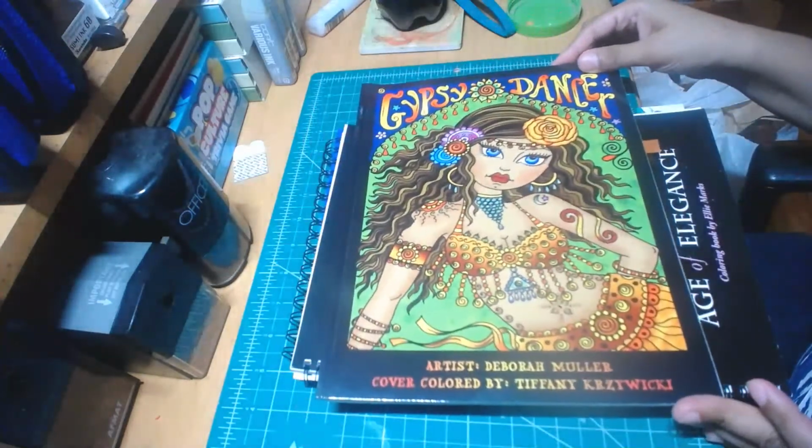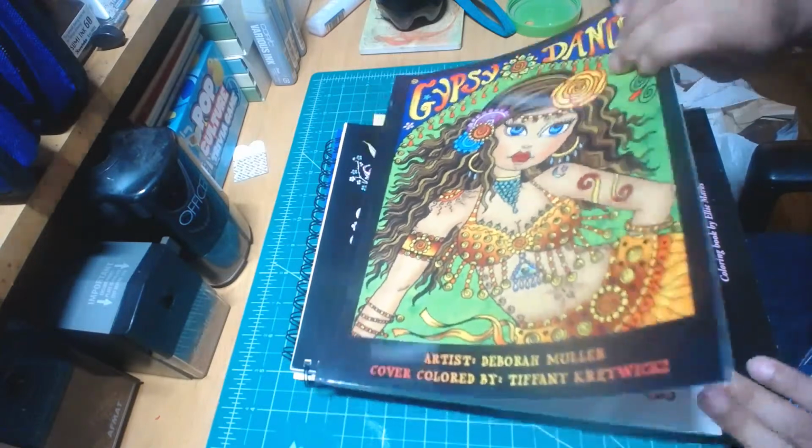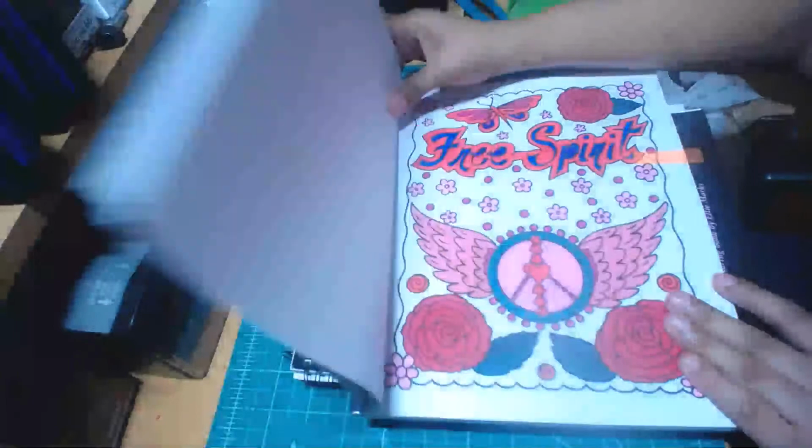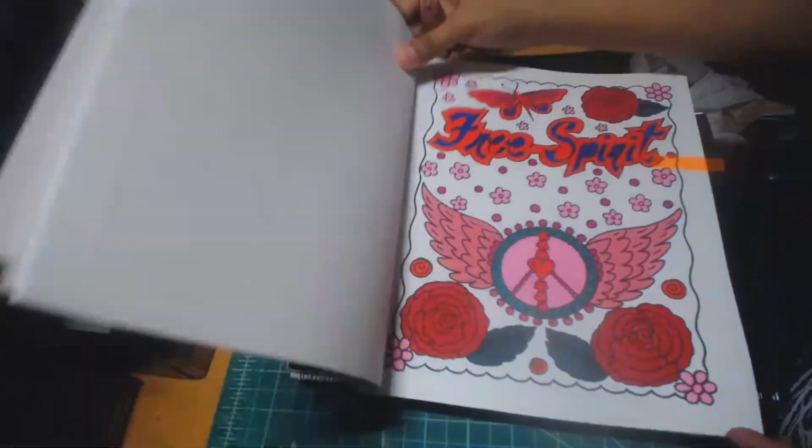Gypsy Dancer by Deborah Mueller. This is one of my newer ones that I got this month. Or last month, I think. The past month. And then I colored this with some gel pens and markers.